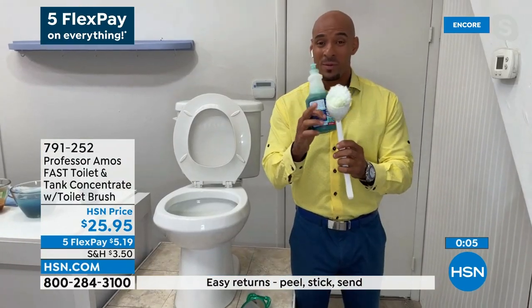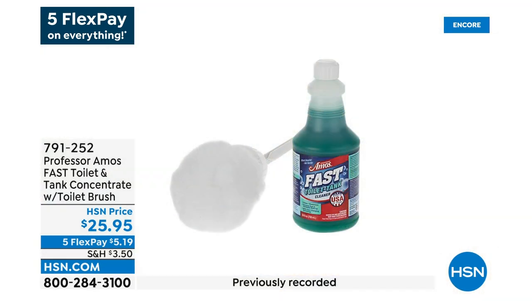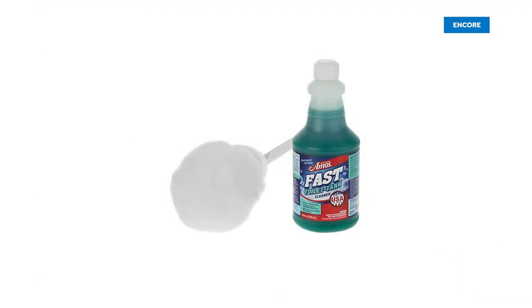24 applications. Remember that brush. People have been raving about the brush. Where do I get the brush? You get it in the package today.